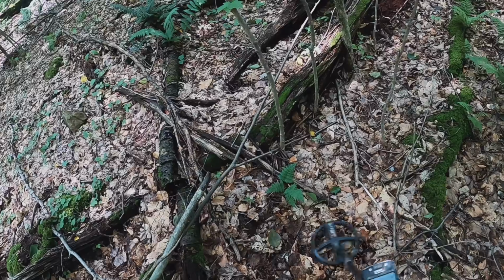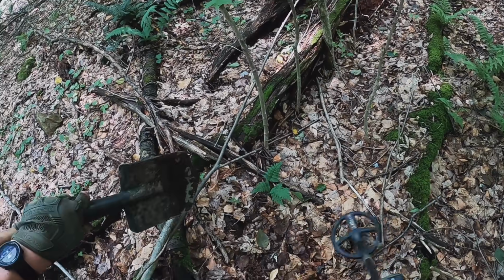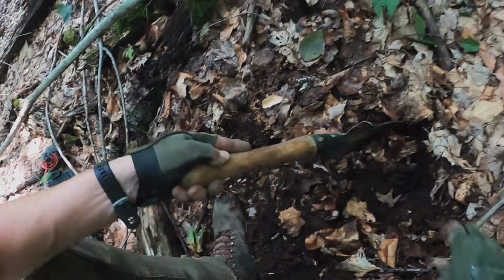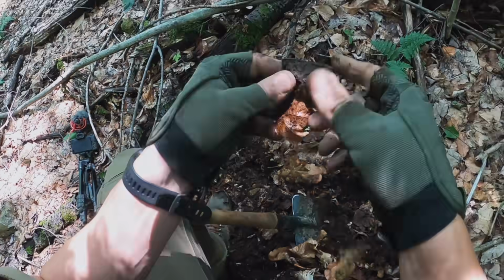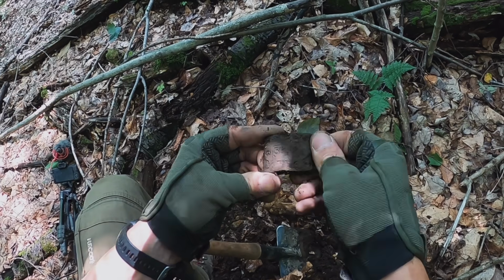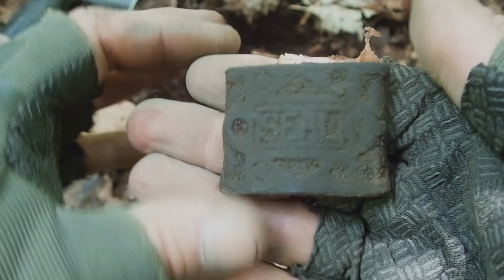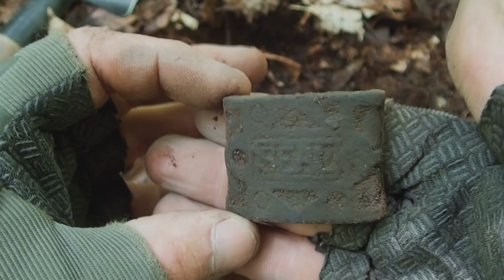Well, hidden in this mess of logs, I've got a 86. Let's see what it is. 91, still under that shell casing. Is that it? That is it. Oh, sweet. Well, unfortunately, it is just a small piece of one. But what we have here is half, minus the shackle, of a padlock seal.